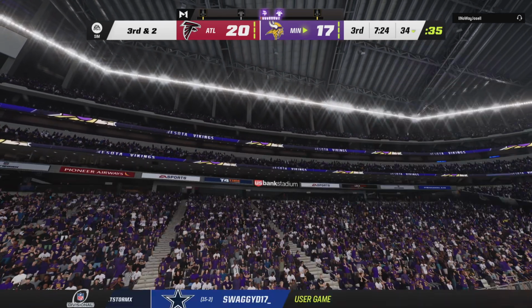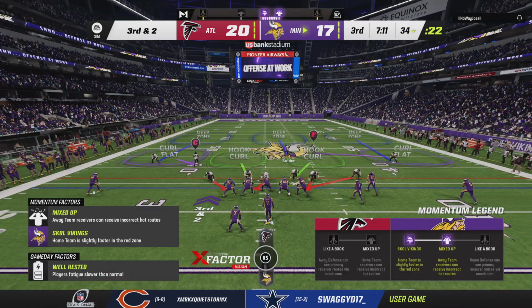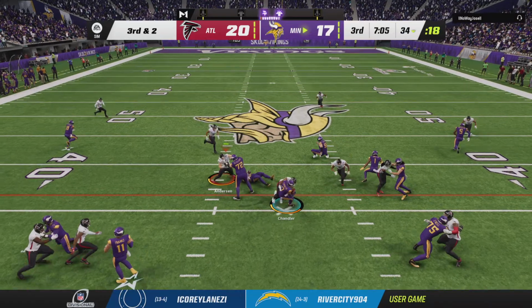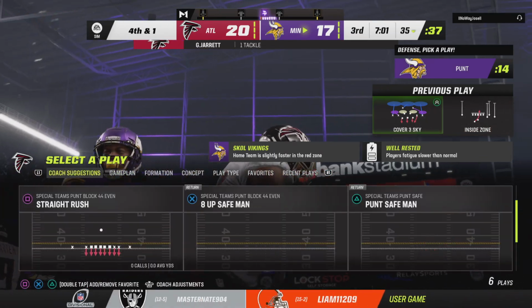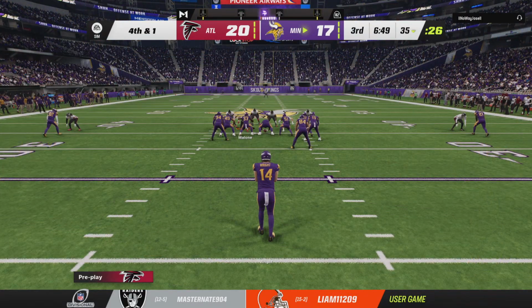Running lanes are at a premium in the first half, but he's able to find some room there, and he's hoping that's a precursor of a big second half. 6, 7, 10. They run it with Chandler. He's going to be a yard short. Needed 2, but only got 1. Fourth down. Now, they struggled to get him rolling on the ground in the first half, and that's sort of continuing here in the third quarter.